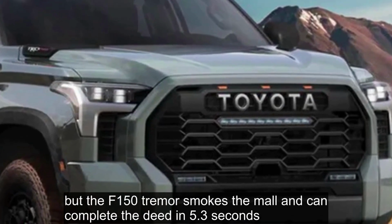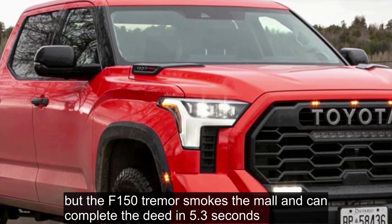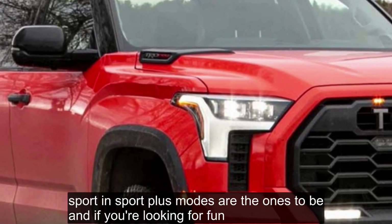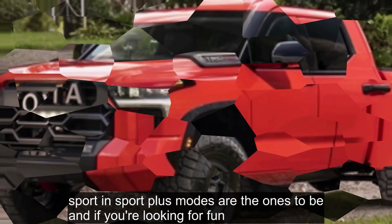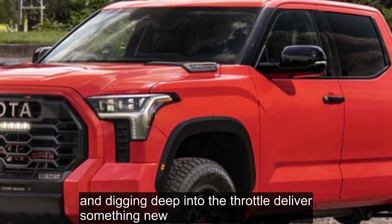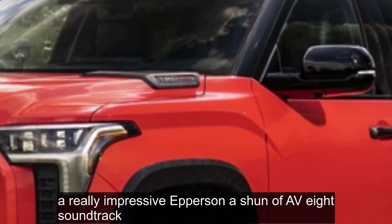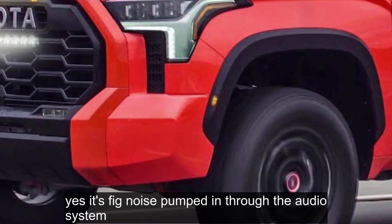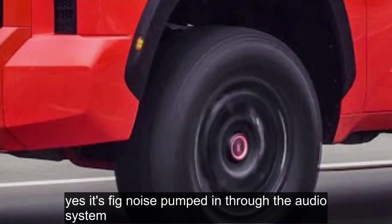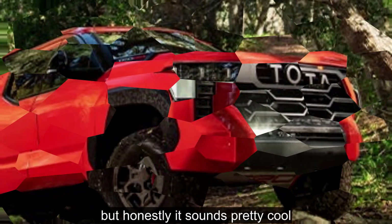But the F-150 Tremor smokes them all and can complete the deed in 5.3 seconds. Sport and Sport Plus modes are the ones to be in if you're looking for fun. And digging deep into the throttle delivers something new, a really impressive impersonation of a V8 soundtrack. Yes, it's fake noise pumped in through the audio system. But honestly, it sounds pretty cool.